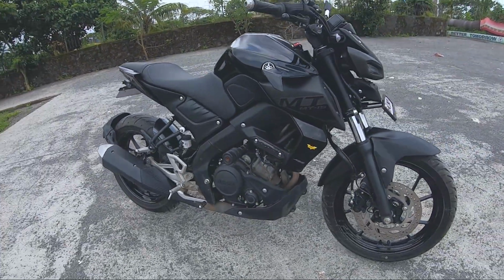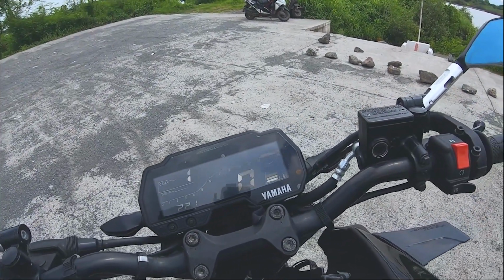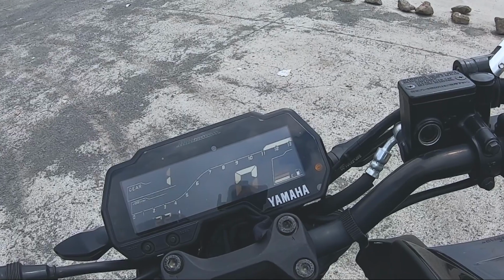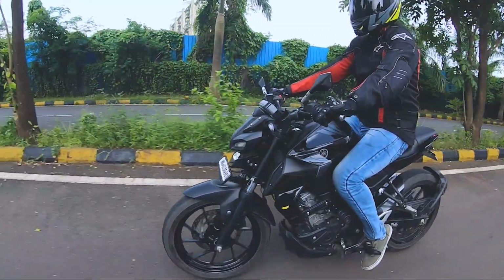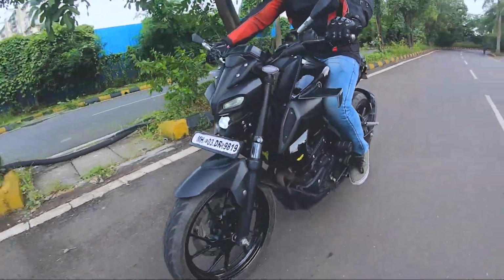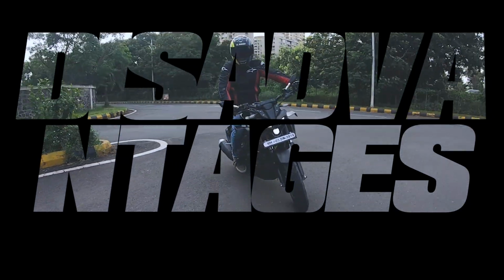Talking about some features, it has great features packed too, like an all digital instrument cluster with a negative display which provides a hell lot of details like gear indicator, average speed, mileage, trip meters, clock, etc. The bike also features a slip and assist clutch. These were the advantages of the bike. Now we'll take a look at a few of the disadvantages.